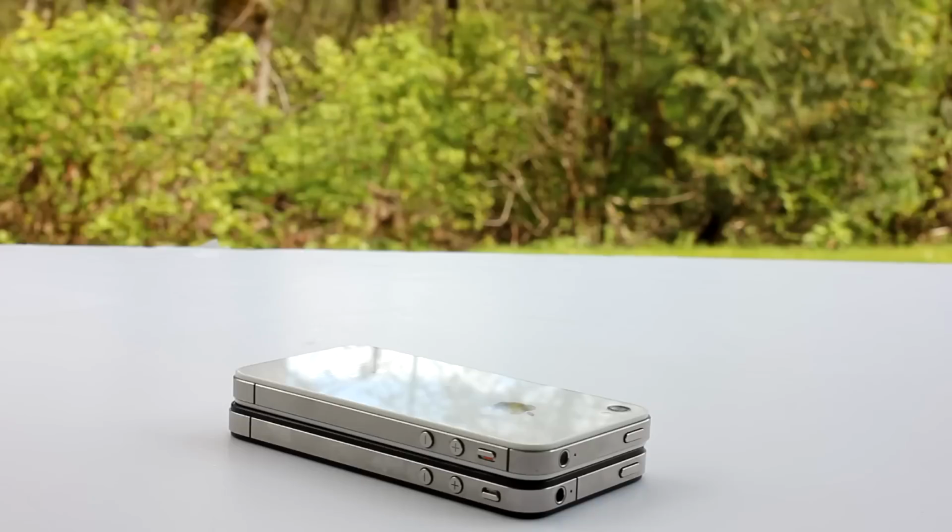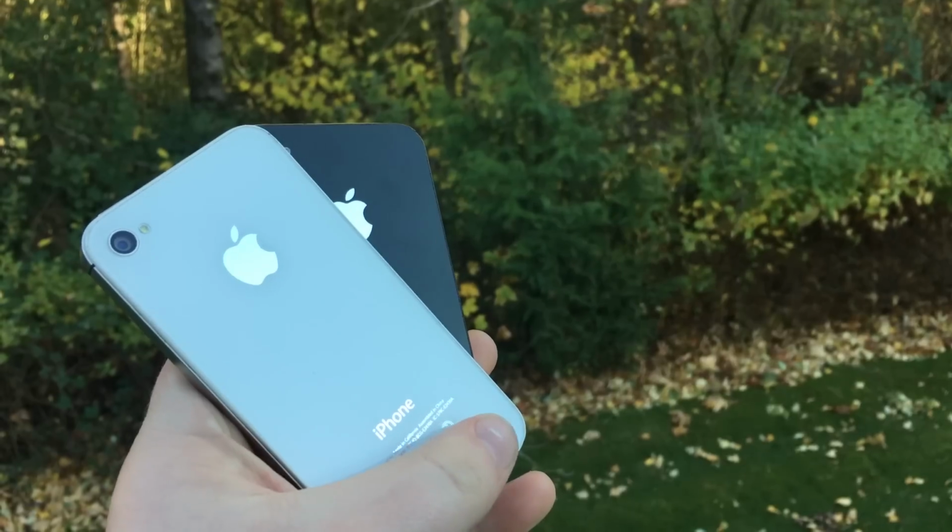So exactly how rare is the iPhone 4S on iOS 5? If you wanted to find one, could you? Well, sure you could. eBay is full of old phones being sold constantly. If you look long and hard enough, you should be able to find one. Heck, I found two.